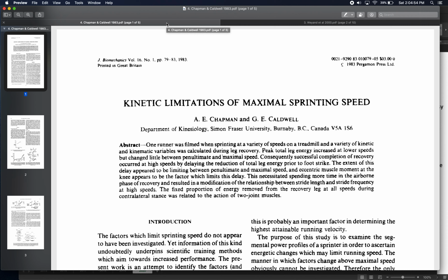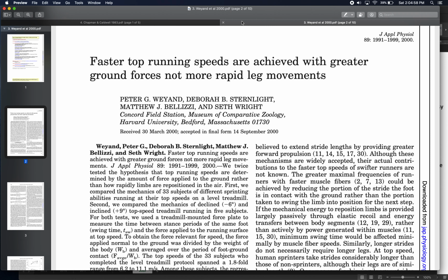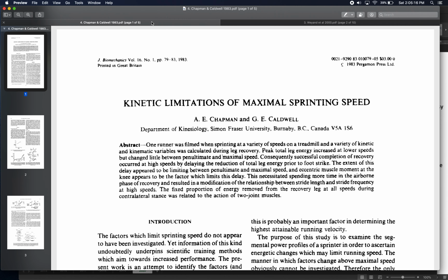One thing I want to highlight is that these two papers, the Chapman and Caldwell and the previous one, the Wayand et al. study, are not necessarily in conflict with each other. They don't necessarily disagree. The Wayand et al. study is not saying sprinting speed is limited by the stance phase, swing phase doesn't matter. Chapman and Caldwell is not saying, no, it's swing phase that matters, stance phase doesn't matter. It's just different perspectives on different components or elements of the larger movement that play a role in limiting performance in that movement.